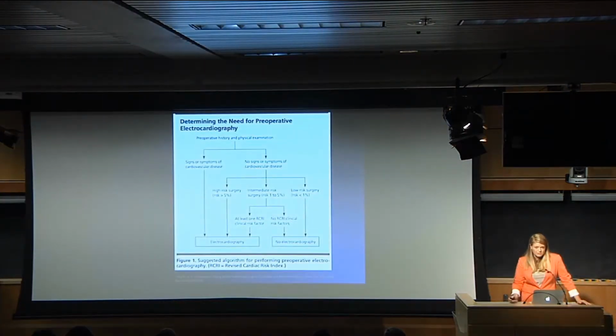So no procedure is completely benign, as it can lead to some consequences down the road. The American Academy of Family Practitioners has a pretty basic algorithm for whether or not a patient needs a preoperative EKG. If they have signs or symptoms of cardiovascular disease, they get one automatically. But the rest of it is based on the risk level of the surgery that they're having and whether or not they have associated comorbidities.